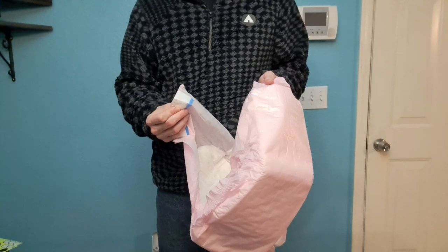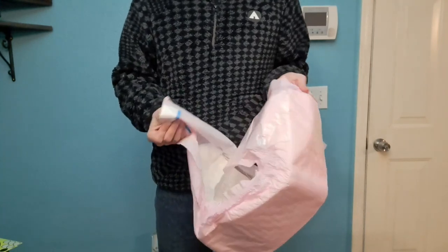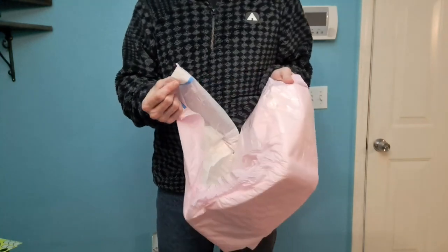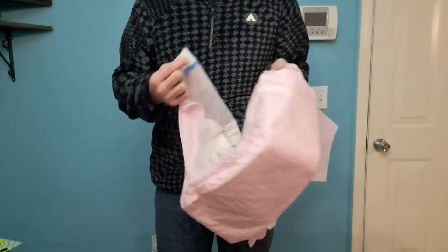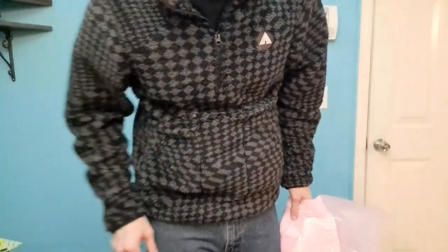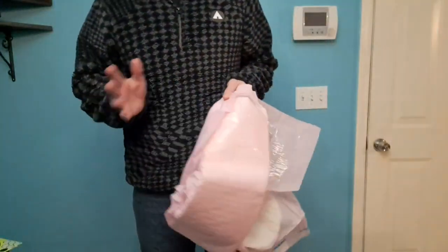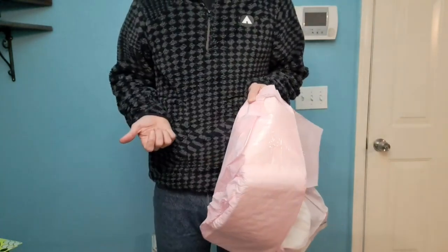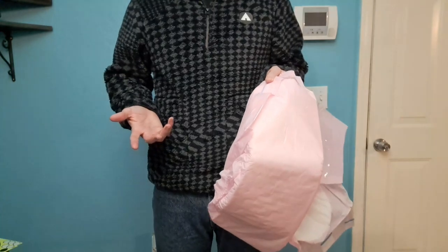And I've never had that issue with a Megamax. So I don't know if there's a difference in the plastic, or if there's a difference in the tapes, or what. But it actually ripped it off, which is pretty crazy. Yeah, so anyway, it's not a big deal that it ripped off, but I just wanted to mention that.